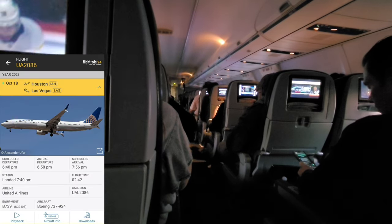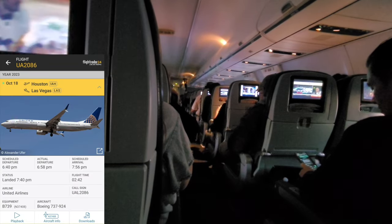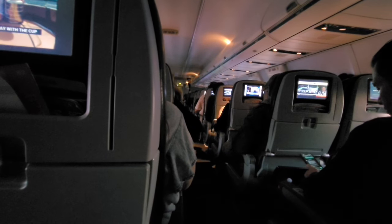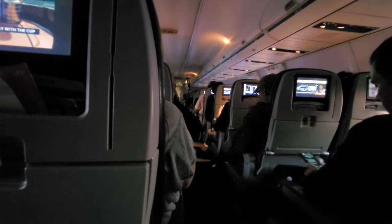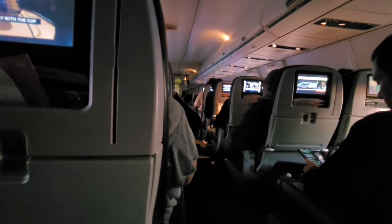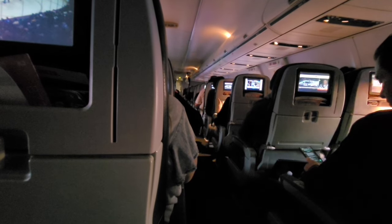We're pushing back about 20 minutes behind schedule at 6:58 p.m. local. However, we should land in Las Vegas about 15 minutes ahead of schedule, which is a good thing. So the flight will be about 2 hours and 40 minutes, a similar time as a flight between LA and Seattle.